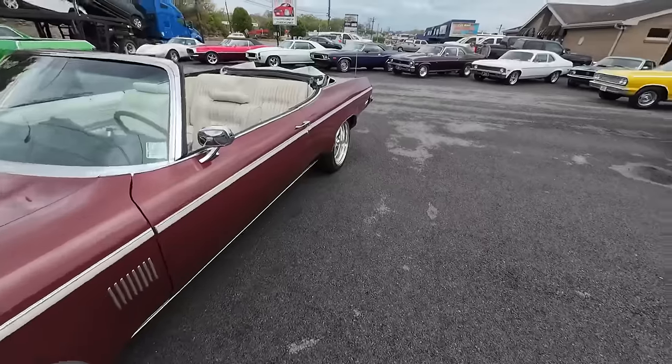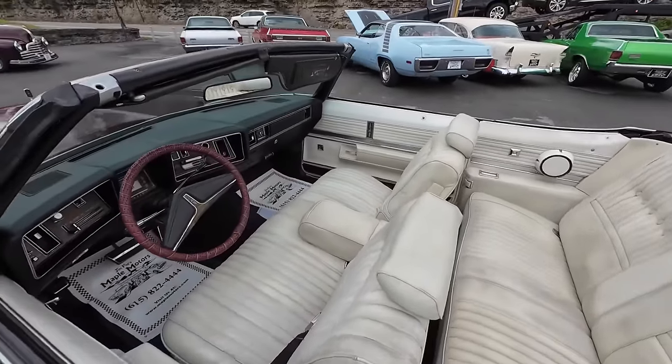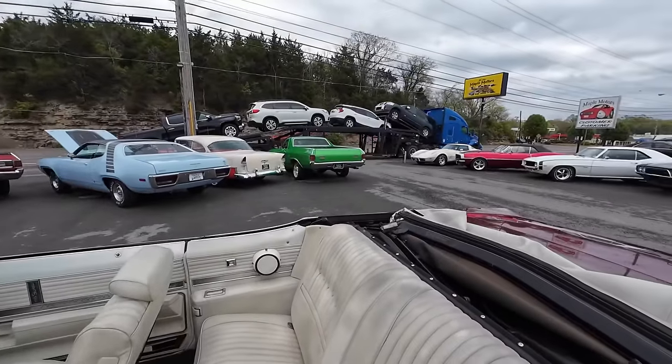It's about that time. Let's go for a ride. Well, I got to get this guy to move over here first. Don't block our gate, please.